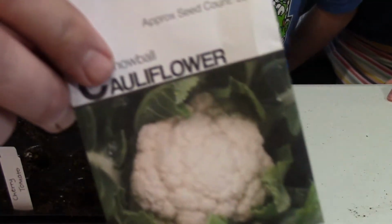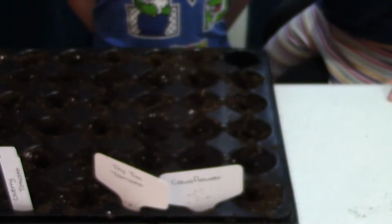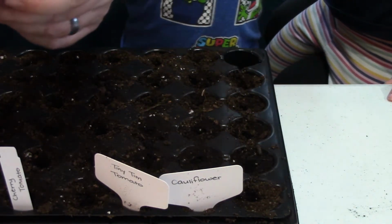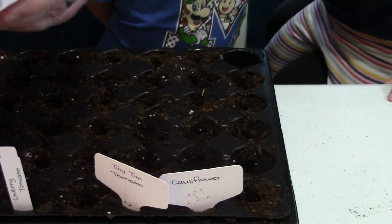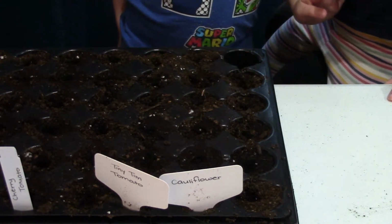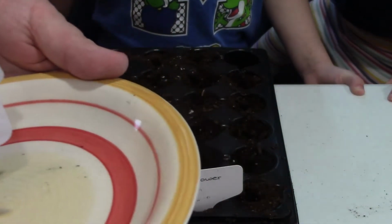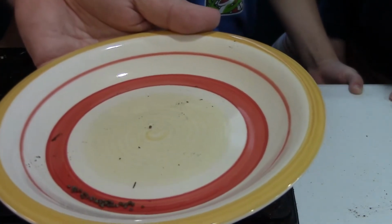Alright, so next one on the list, snowball cauliflower. Approximate seed count 300. Oh, let's find out. Yeah, lots of seeds in there. Now you're gonna have to keep track. At least we're only doing one row of these. Oh my! Very roly-poly.